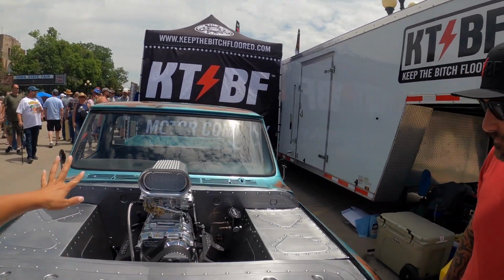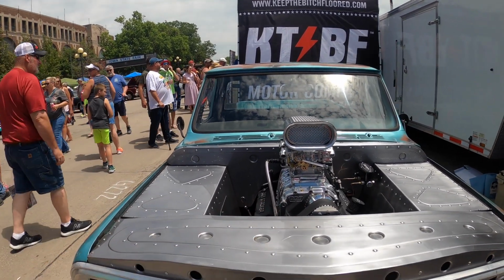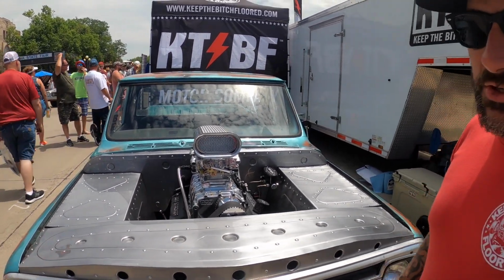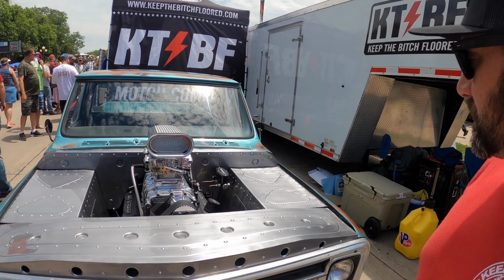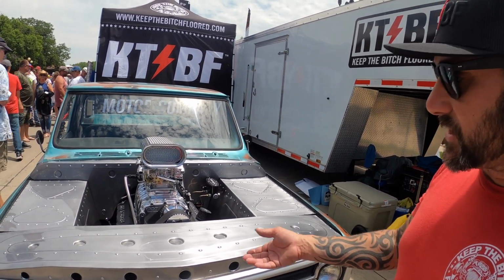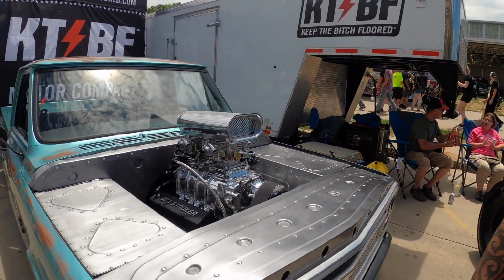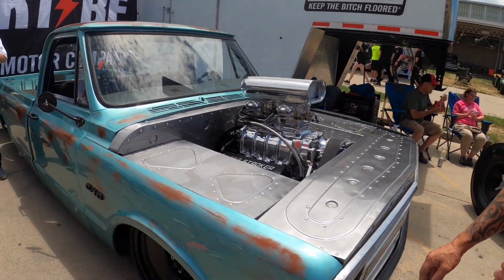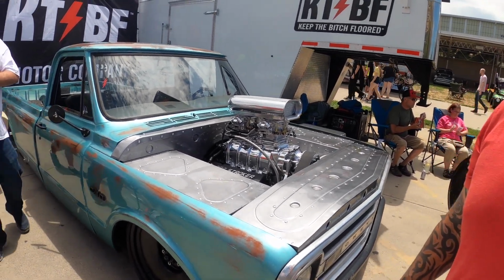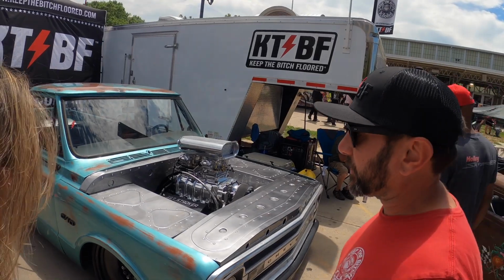Because I can see it's still got a bit more originality in it. Yes. But that's not original. No, it is not. What's that? It's a 383 stroker blower engine. Yeah, it's a C10 long bed. Beautiful. And when did you get this? I got this about 7 years ago, I think. Okay. And from then on, it's just been building it.